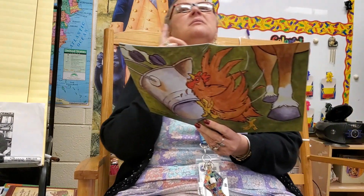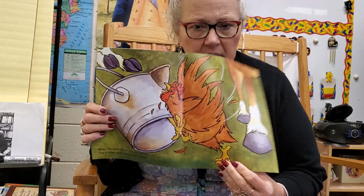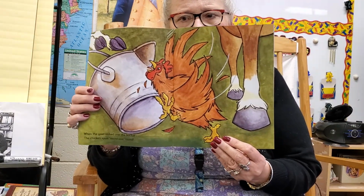When the goat kicked over the bucket, the chicken spun round and round and round and round. The poor chicken. Scared the chicken to pieces. What do we get from chickens, boys and girls? Is it eggs? It's eggs. That's right, Miss Coleman. Okay. Eggs come from chickens. Yes. And I love eggs. I eat eggs all the time.